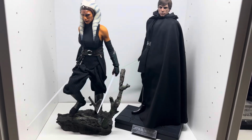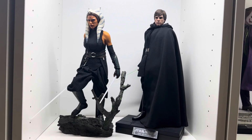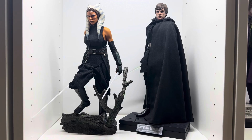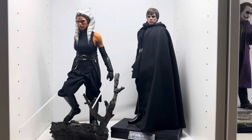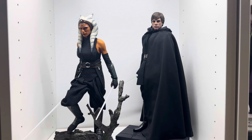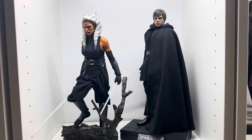Then down here we have, again, Ahsoka next to Anakin's son, the Jedi, Luke Skywalker. These two figures are great. What can I tell you? I mean, we saw them again in The Book of Boba Fett, and it was great seeing these two characters interact, especially the fact that it's Ahsoka's first time meeting Luke Skywalker, Anakin's son. So that must be pretty cool. Absolutely love this display. Having these two together on the shelf really is kind of poetic in ways.